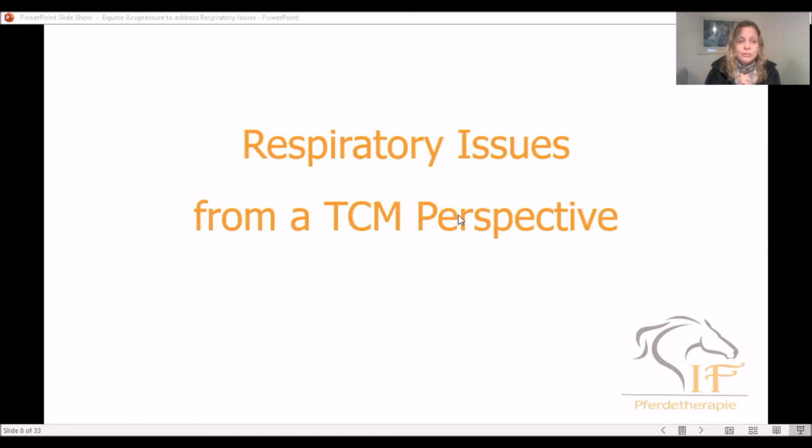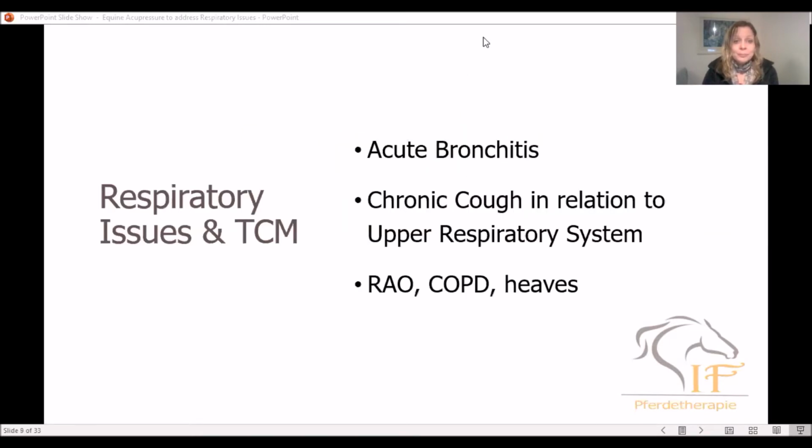And the respiratory issues from a TCM perspective. I picked some of the very common ones, and we'll have a look at how TCM views them and what TCM says is happening there. We start with acute bronchitis, the acute cough with nasal discharge, basically. From a TCM point of view, that means that the Wei Qi is not strong enough in the first place.